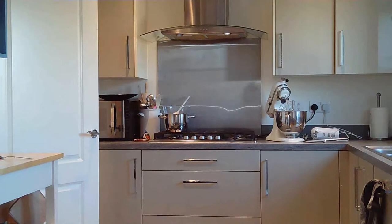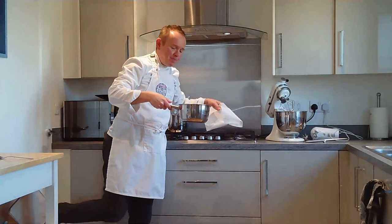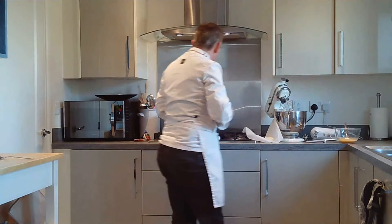Okay, let's take those over. I've got my saucepan there, which has got my butter in and my water. I've got my flour already in my piece of folded up paper. And the only other thing we need to get is that beaten egg that we had from earlier. We're just going to use that one a little bit later once it's cooled down.